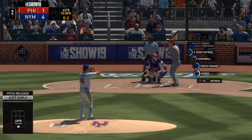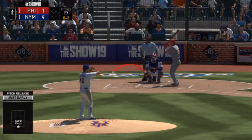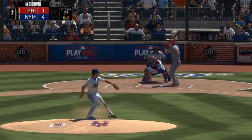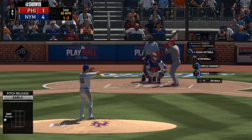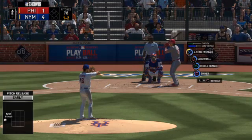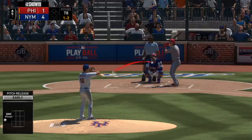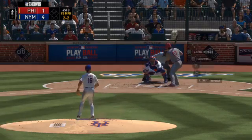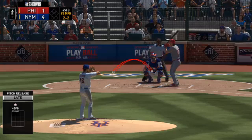And that finds the target. 0-2 now. You can tell this offense is getting frustrated, but this might be one you have to shower off. When a guy's locating like this, fastball at the knees and to both corners, it's going to be tough for them to do anything with it. The 1-2. Misses, ball 2. Playing 2 balls, 2 strikes.